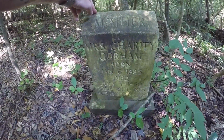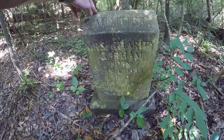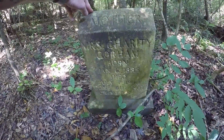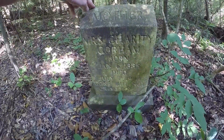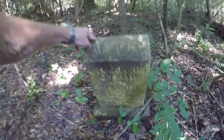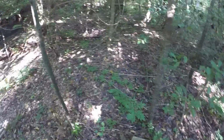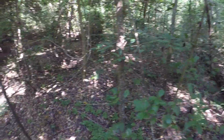We got a, says Mrs. Charity Gorham, born January 6th, 1885, died July 7th, 1950. Gone but not forgotten. Man, I would not have thought that this would have been put here in 1950, because I mean, just take a look around. Yeah, this graveyard has been long, long forgotten, and it is just overgrown in here. That's a shame.